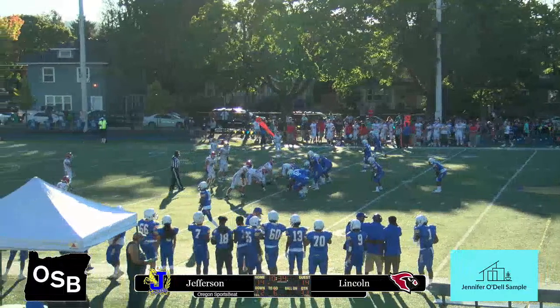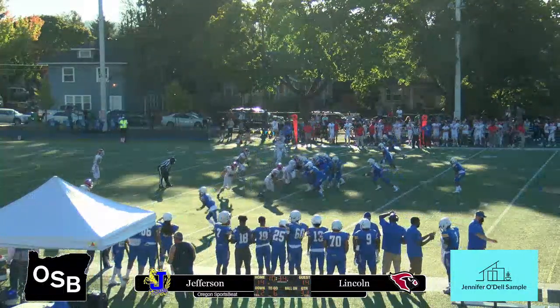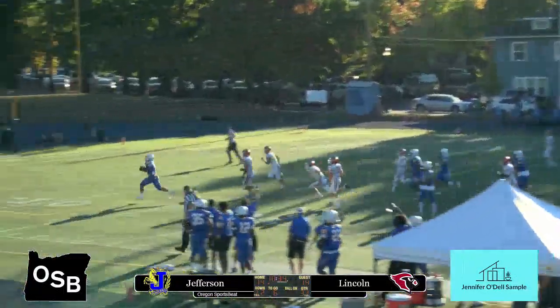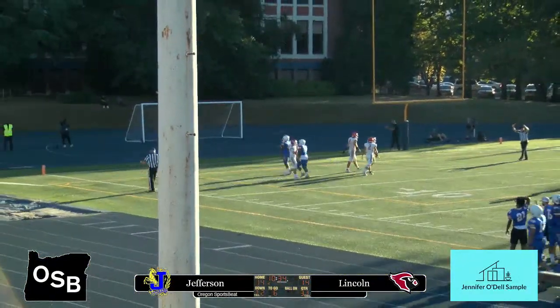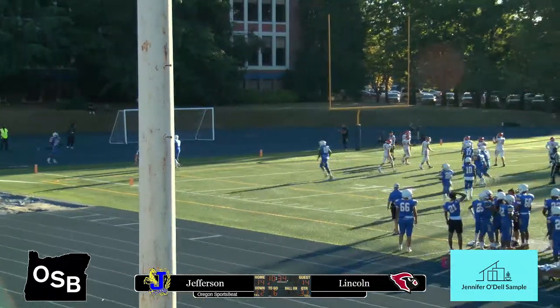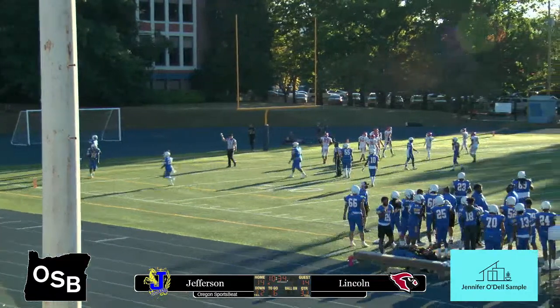I formation for Jefferson after the misplayed snap after the punt. Hand off to the fullback. A wide open hole. He's going to take this one all the way 35 yards for Xavier Russell. There's that big play. You know, they always come up with this big play. That was a nice run. I don't know who opened up that hole, but he basically went untouched.